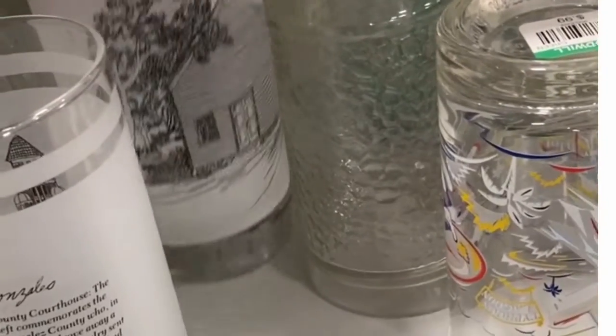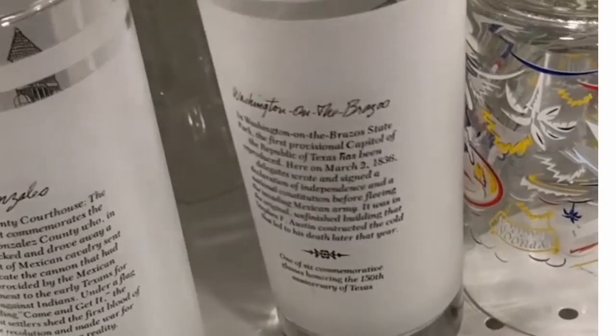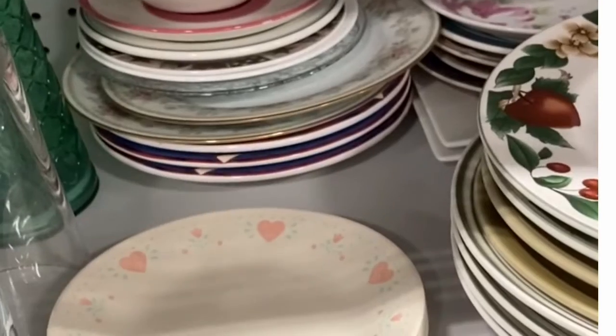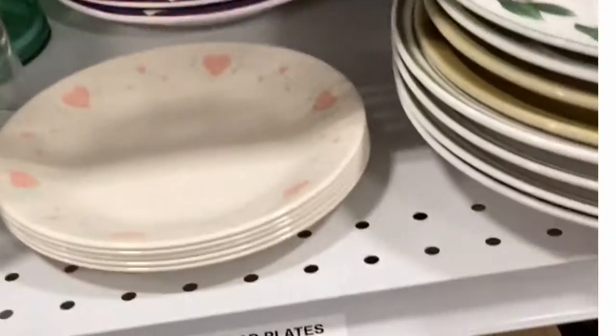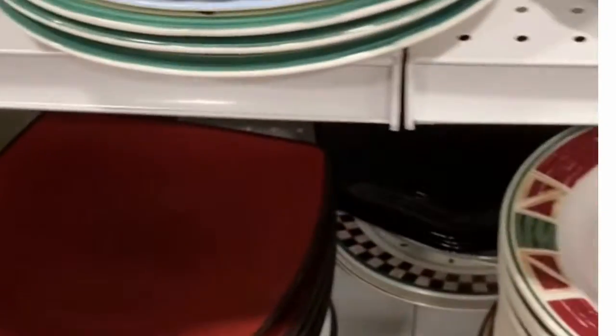Most of them sell for about $7 or $7.50. So they were $1.99 a piece. By the time I spend $1.99 and then $5, I'm in it for $6.50, and it sells for $7.50. So it wasn't worth the time or the effort to pick them up, because you have to think about all the costs that go into something if you're going to buy it.